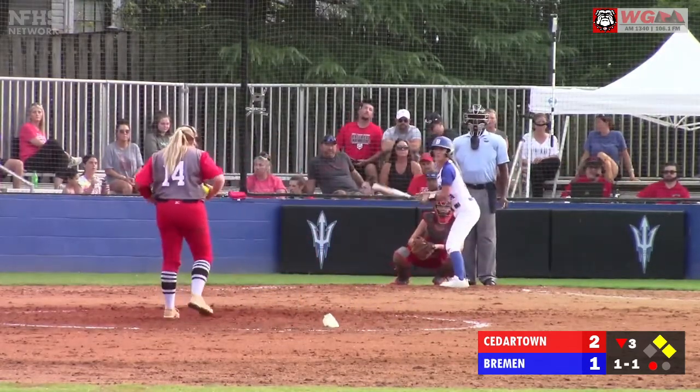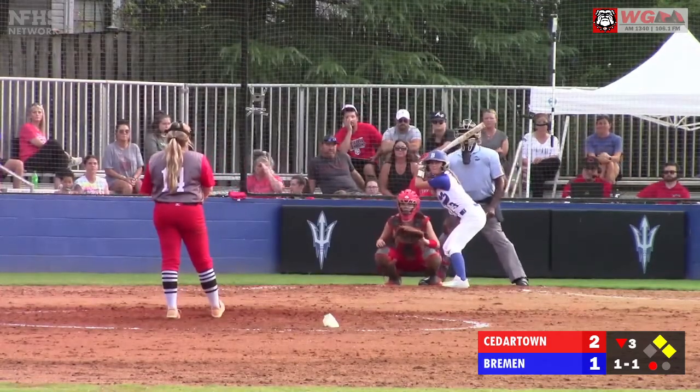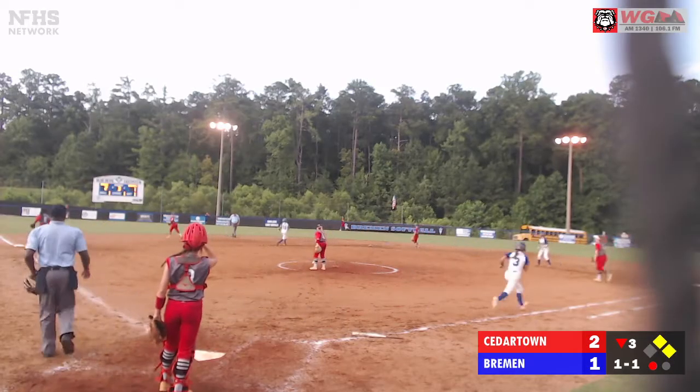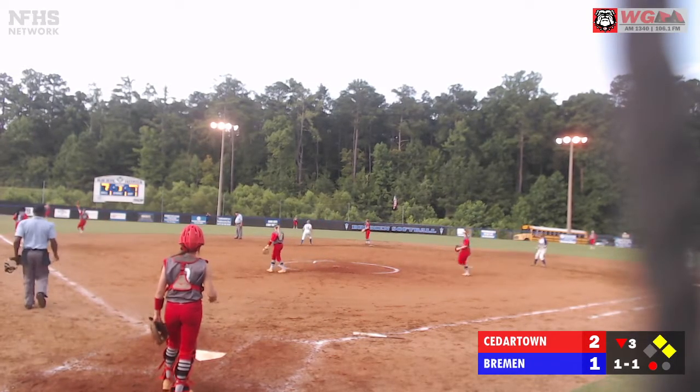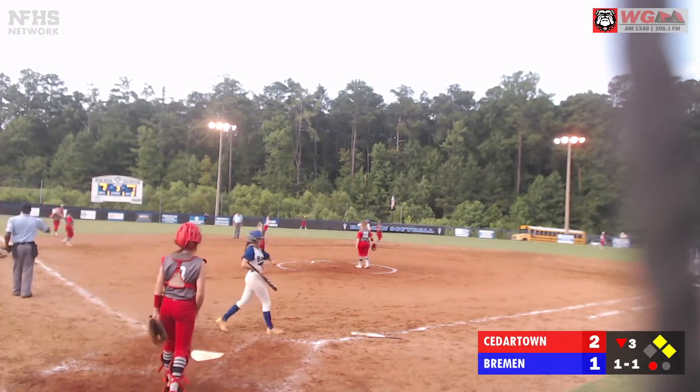But here we got softball action in a tight game. Lady Bulldogs with a 2-1 lead and a 1-1 count with one out. That one's hit to the left side. Barclay will get underneath that one, and she'll squeeze that one for out number 2. She just got under that, and Barclay didn't have to move much.